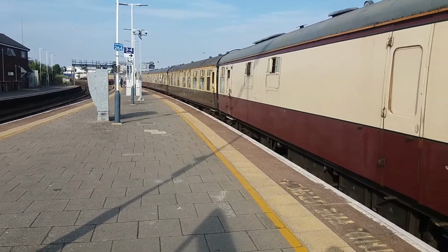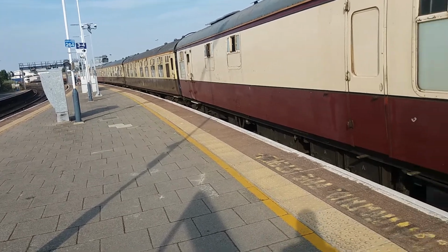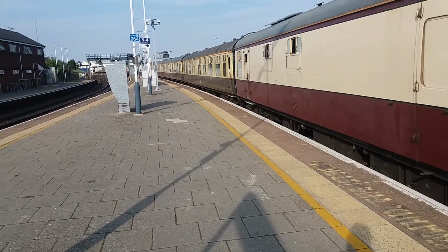This train was due to start at Portsmouth Harbour, but because of a fault with the onboard safety systems, it had to terminate here.